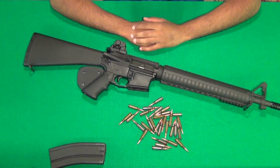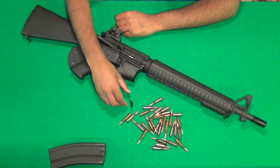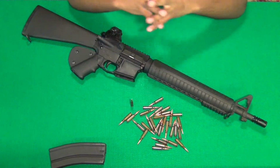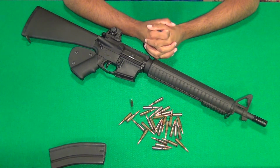But that's one of the biggest reasons why I wanted to get this rifle, is because the caliber is really cheap to shoot, and you can buy a lot of it, and you can shoot forever. You can shoot for a long time and have a lot of fun with it, but you're only going to pay 20 cents a pop.